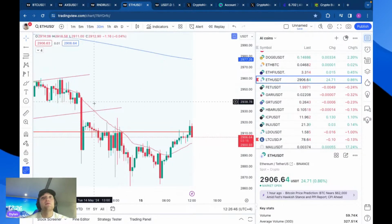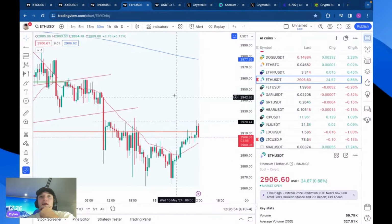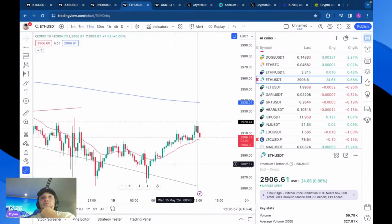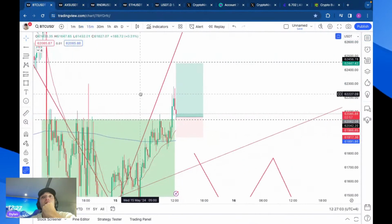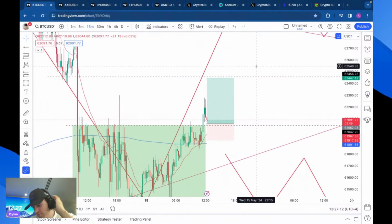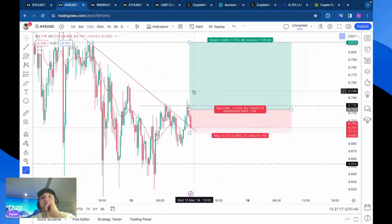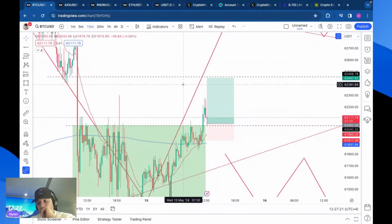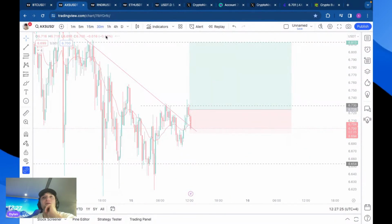We did close above the range, but we didn't close above this level, which is also a strong level, right? So for Ethereum today, we're going to have to wait for price to close above there, but we'll see. Bitcoin dominance is obviously pumping, so the altcoins will take a bigger hit, so it might take a little bit of time for it to reflect on the altcoins. But as long as Bitcoin pumps, yeah, it looks good. We'll see how it actually plays out.